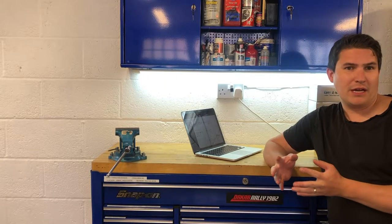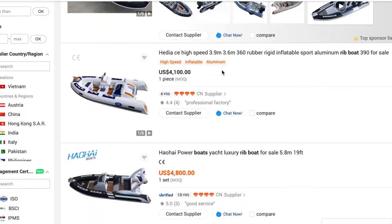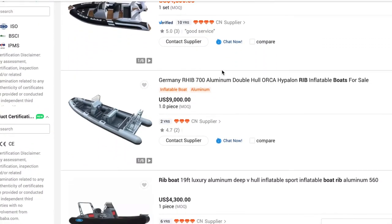So I initially started, as I mentioned in my previous video, just looking at cheaper boats on eBay. And then I just stumbled across Alibaba and saw that you could get a boat on there for what seemed like a price that was far too good to be true. From memory, the price for the 4.8 meter boat was $3,000, I think.